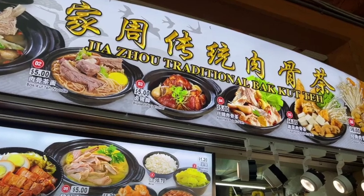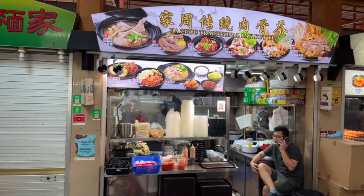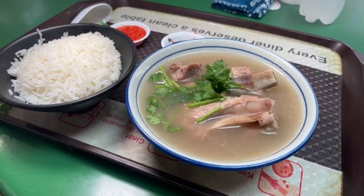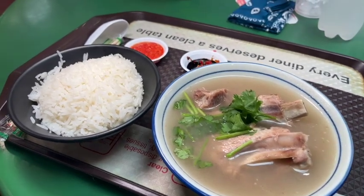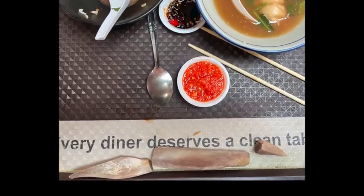I think thoughts of Song Fa Bak Kut Teh were still dancing around in my head, so I ordered some Bak Kut Teh from this guy. It really hit the spot. The meat was super tender and it wasn't so heavy, so it capped off the excursion quite nicely. Check out how clean these bones are. Just right.